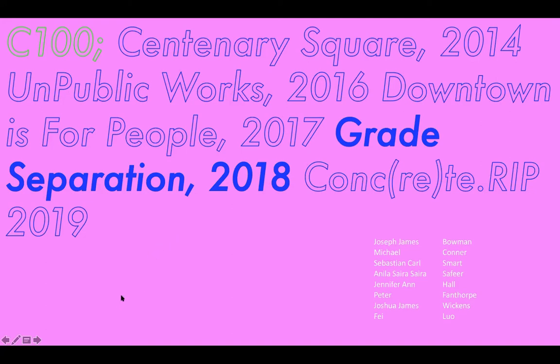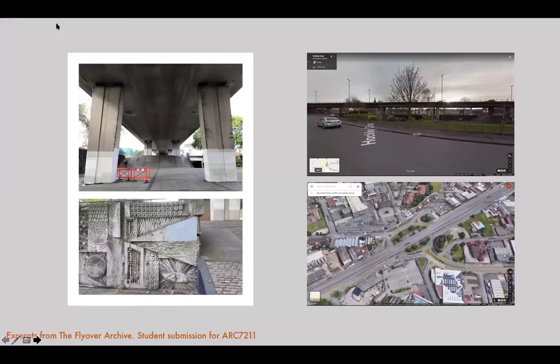The next project is Grade Separation, which we followed up with. Our students were working with Hockley, responding to Hockley Flyover. The idea of grade separation is a term that refers to the separation of vehicular traffic from pedestrian routes.